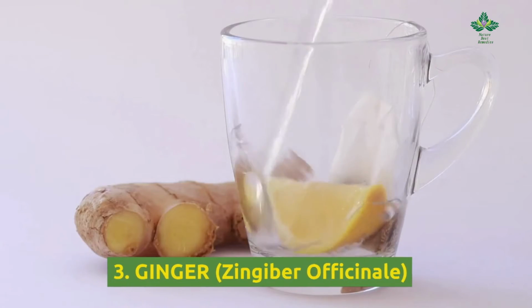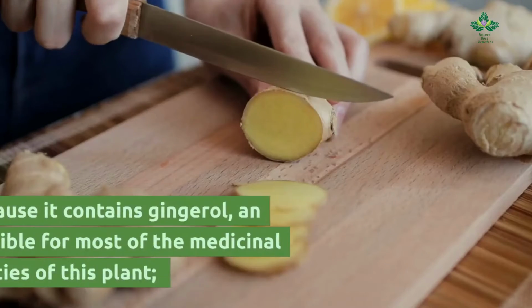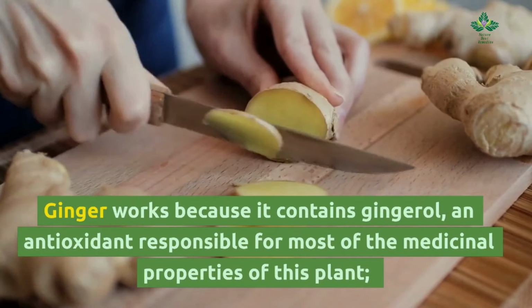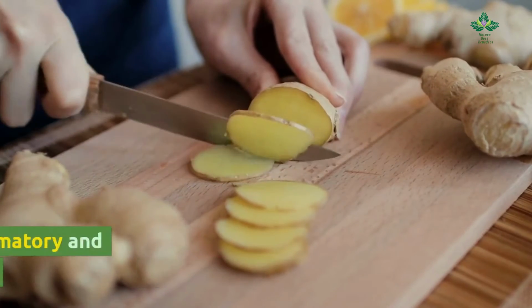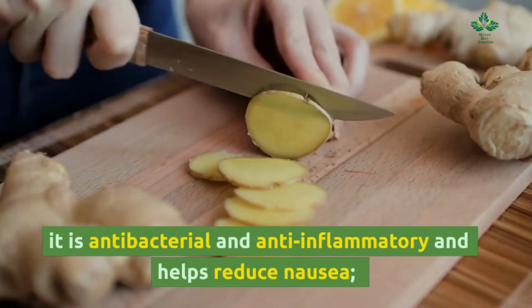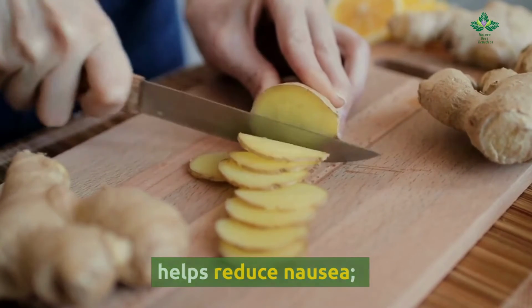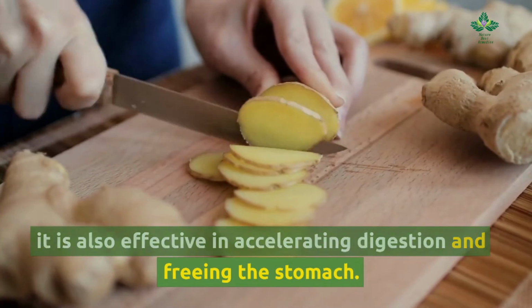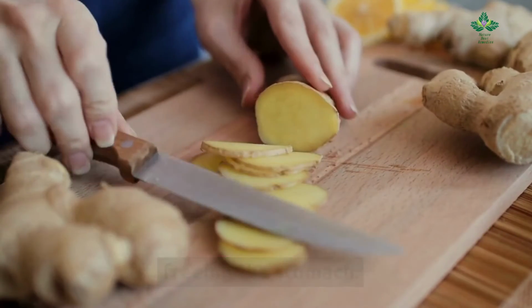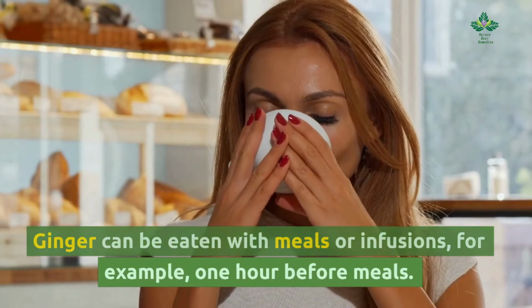3. Ginger, Zingiber officinale. Ginger works because it contains gingerol, an antioxidant responsible for most of the medicinal properties of this plant. It is antibacterial and anti-inflammatory and helps reduce nausea. It is also effective in accelerating digestion and emptying the stomach. Ginger can be eaten with meals or in infusions, for example, 1 hour before meals.